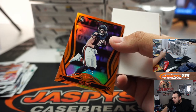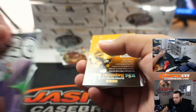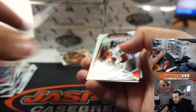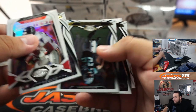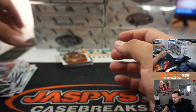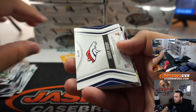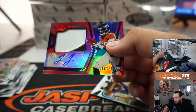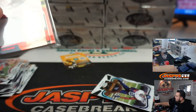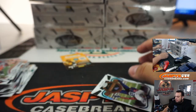Cole Kmet. 199. Little Jacob Eason. Eagles. It's going to John Hightower and Eagles. Or sorry, this is John Hightower. It's going to Ron and the Eagles. Chris Long. Patriots edition of 75. Alright, what do we got? What's the patch auto? And it's Denver Broncos Jerry Jeudy. Little three color patch to 149. Denver Broncos. That's going to Rick.